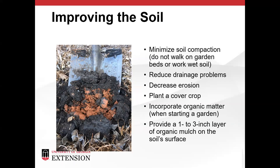You want to reduce your drainage problems. You don't want standing water in places because, again, the roots need the oxygen. There are some plants that grow in water, but of course they're adapted to the low oxygen environments, or they can take oxygen out of the water itself. You obviously want to decrease erosion. If you have erosion problems, it's washing away your soil, and that's what you need. You want to keep your soil.